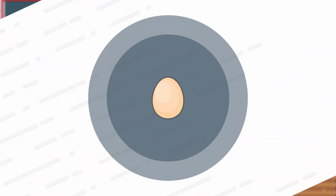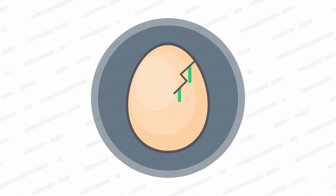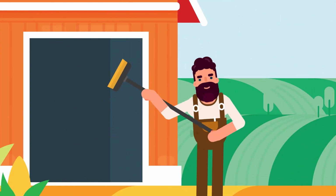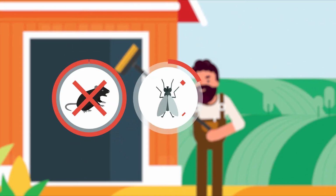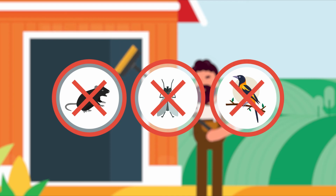To reduce the chance of eggs becoming contaminated, sheds and equipment must be cleaned and disinfected properly, and rodents, insects and wild birds controlled to reduce disease introduction and spread.